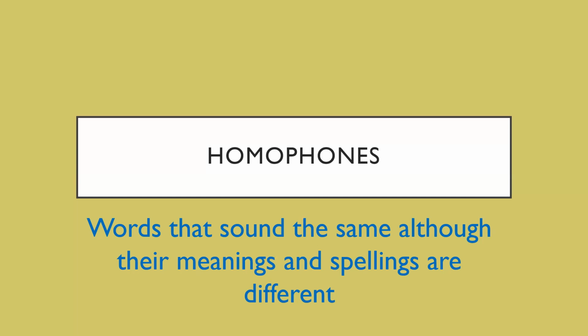So let's start this lesson. I have a lot of homophones for you, and I have examples of how you can use them in sentences so that you can understand their usage better. And at the end of the lesson, we'll do a short test. All right, are you ready to begin?